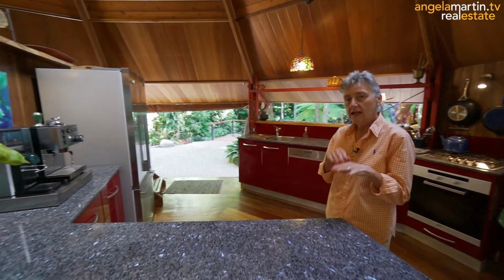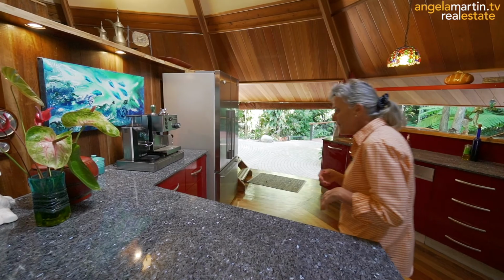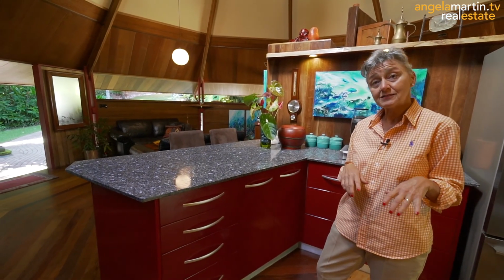I love the colour. I know every time I see red I go nuts, but I just seriously love the colour red. And it is modern, it's fresh, it is just so functional. And of course we've got the European appliances as well.